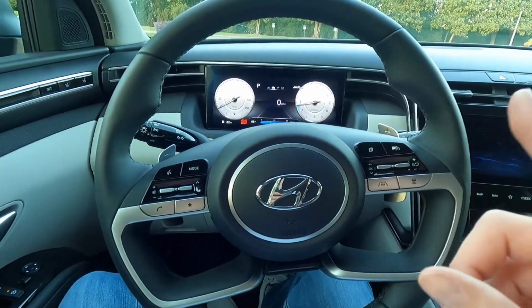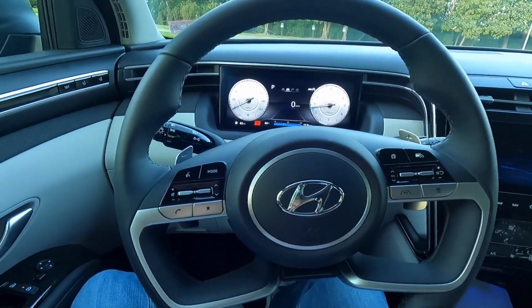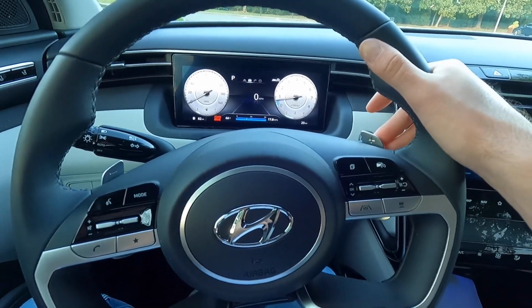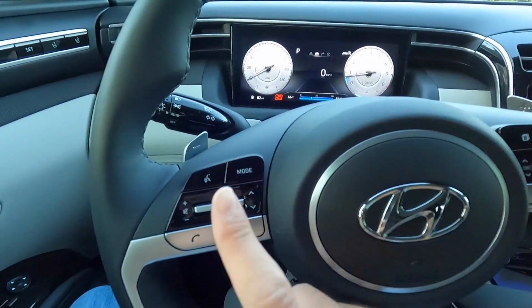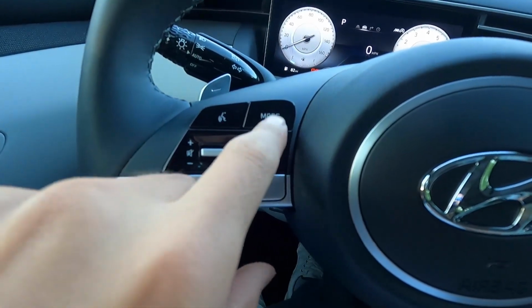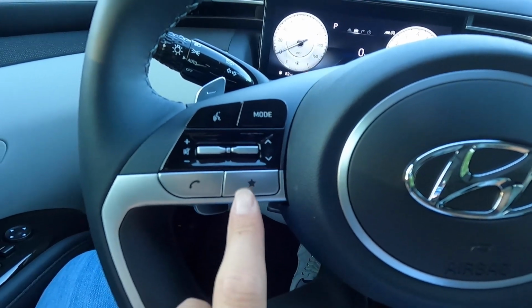Now, walking you throughout these controls, as standard with the Limited, you get steering wheel mounted paddle shifters. So you have your downshift paddle on the left, you have your upshift paddle over here on your right. And then walking you throughout these controls here, basically, this is to speak to the vehicle. This mode button is configurable. This star button right here is also configurable.